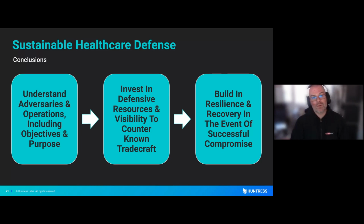In an ideal world, we'd be able to prevent these incidents from ever occurring in the first place. Unfortunately, that is not the world that we live in, and we must assume that at some point, any organization of interest to threat actors will be compromised at some point in the future.